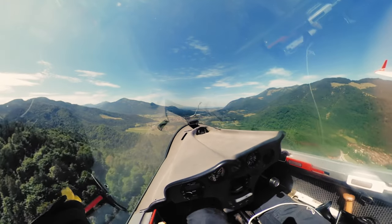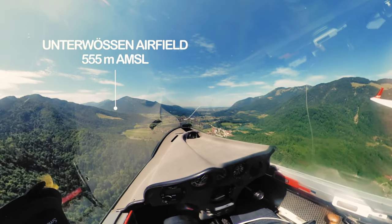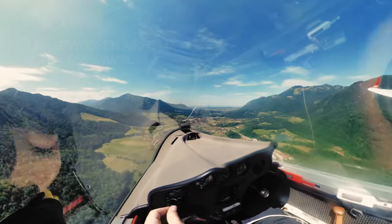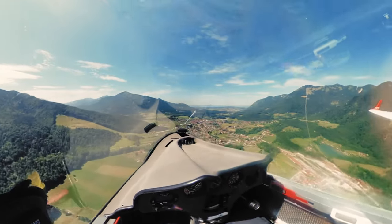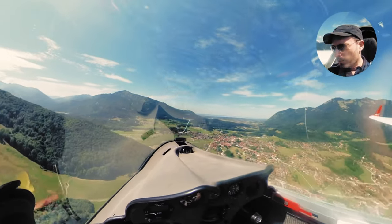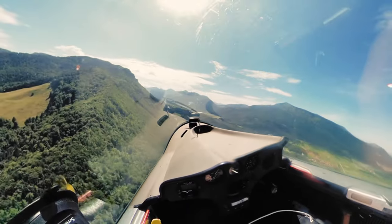Sixth checkpoint. This is the last bottleneck of the final glide. The airfield is still hiding just behind the ridge. Seventh checkpoint. Done. I announce my arrival at the ridge on the radio, so everyone is informed that another glider shows up.